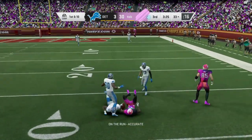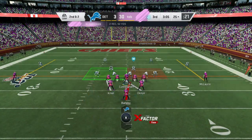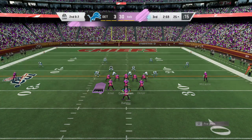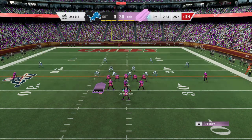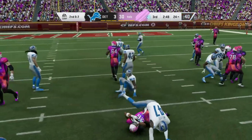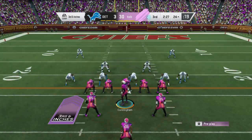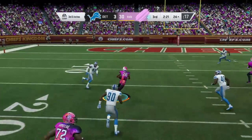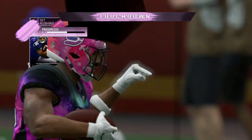Escaping the pressure right. Completes it to Hardman. This will be stopped about 2 yards shy of the marker. 8-yard gain, 2nd and 2. Watch out, watch out. Go, go. On second down, here's Barkley. And this won't be enough to pick up the first. A gain of 2, 3rd and 1. They don't want it, fellas. They'll go to Barkley again. And an alley to run. And he'll take it into the end zone for a touchdown.